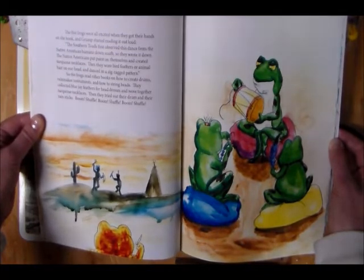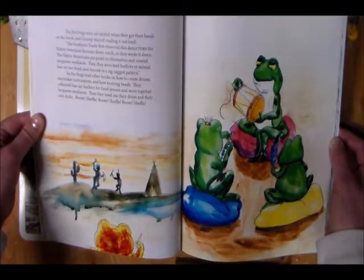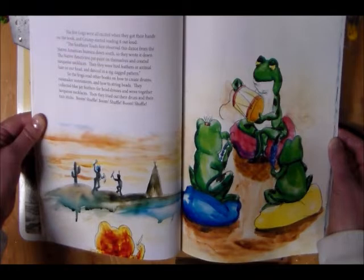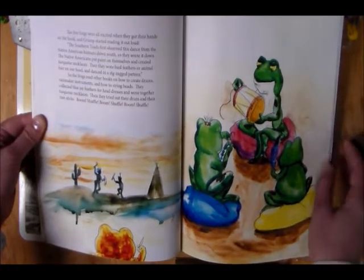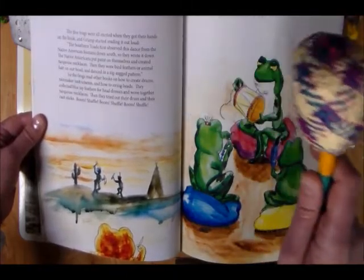So the frogs read other books on how to create drums, rainmaker instruments, and how to string beads. They collected blue jay feathers for headdresses and wove together turquoise necklaces. Then they started on their drums and rain sticks. Boom, shuffle, boom, shuffle, boom, shuffle. Shake the maraca.